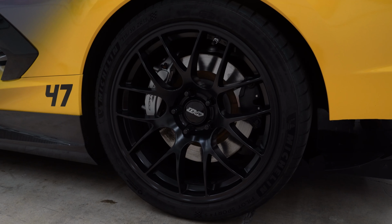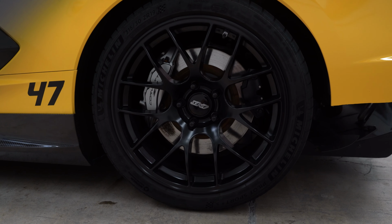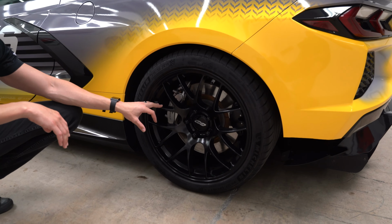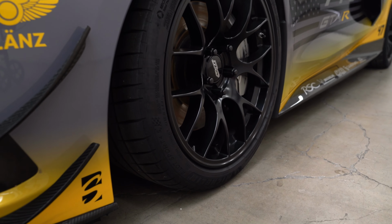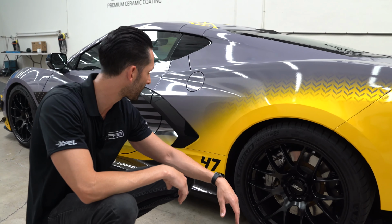Apex Race Parts has set us up once again. This is their traditional EC7 wheel. This is the original line that's been out for about 10 years now. So it's a true motorsport wheel. And we have this paired with a set of Michelin Pilot Sport 4S tires. Been running Michelins for about a decade as well. So they're our go-to tire of choice.